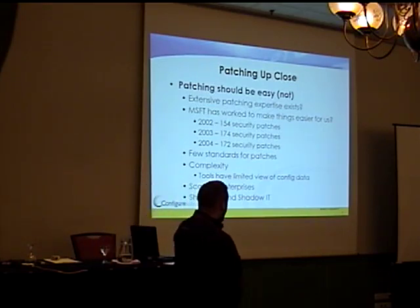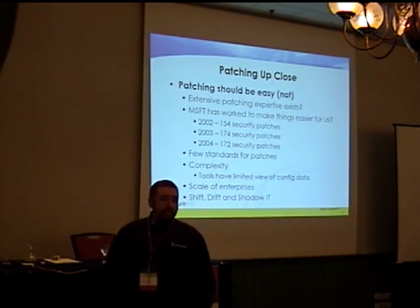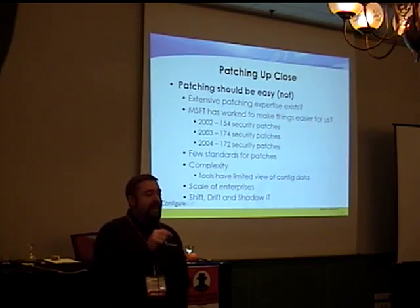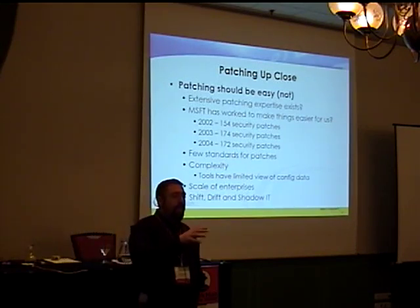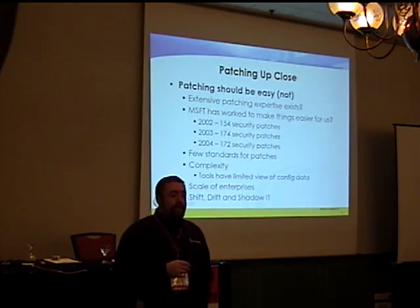The last thing that makes patching hard is what we call shift, drift, and shadow IT. Shift and drift just means that if you have a machine rolled out in a production environment, the longer it's in production, the less likely it's in the state you think it is. Everybody does a disk image or some kind of provisioning. We roll the box out the way it's supposed to be. We think we have it hardened. And as soon as we roll it out there, things start changing.